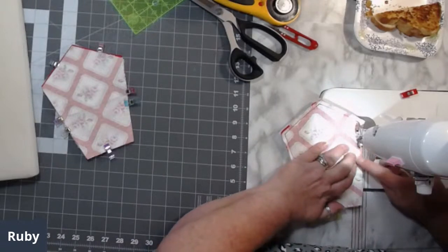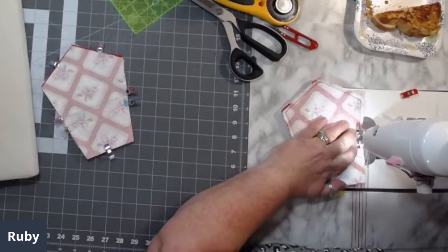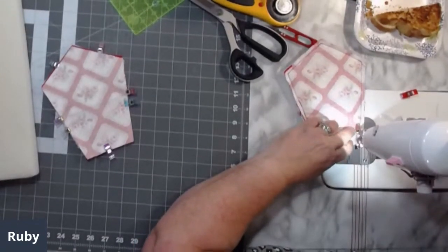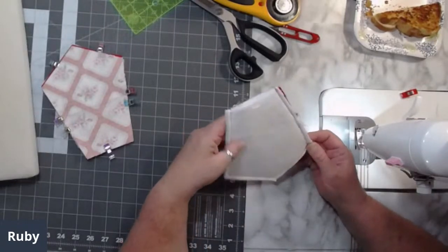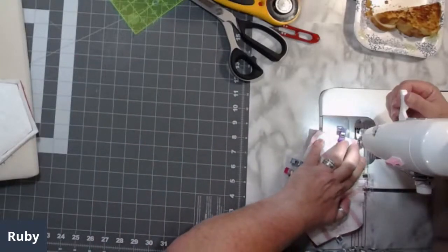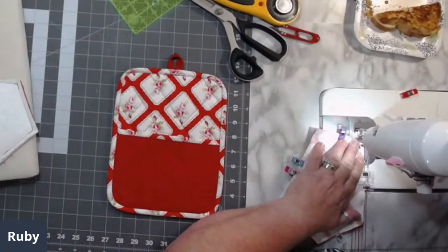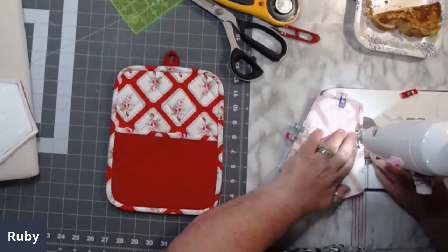And I like to backstitch where the flaps are. Now just checking to make sure we got it all. We did. Yes. This pot holder is adorable. It is. Adorbs. Okay.